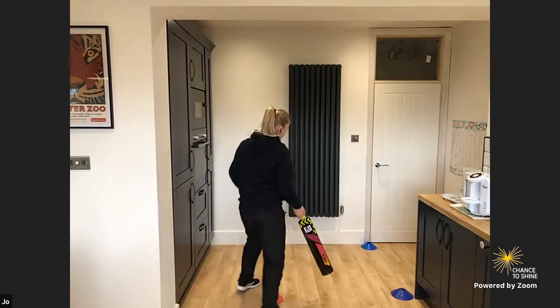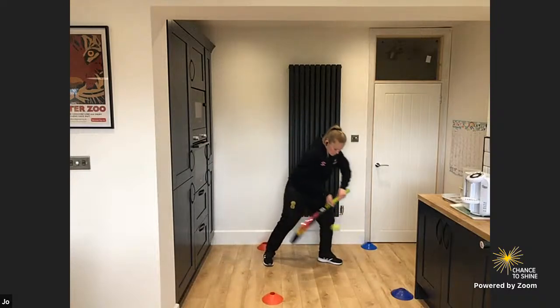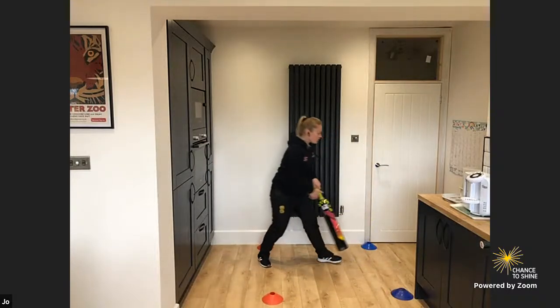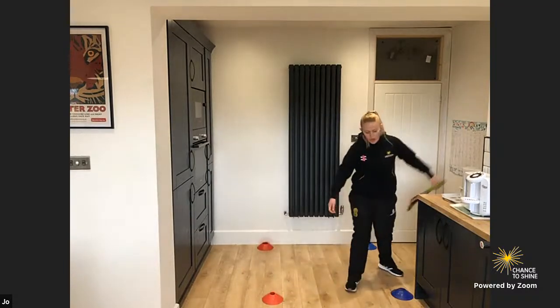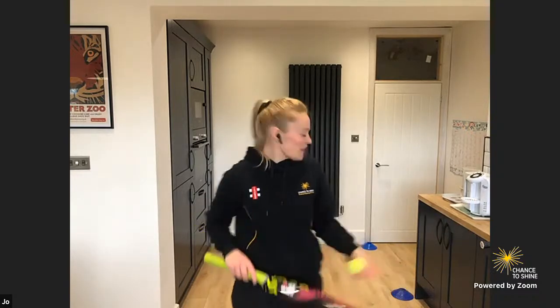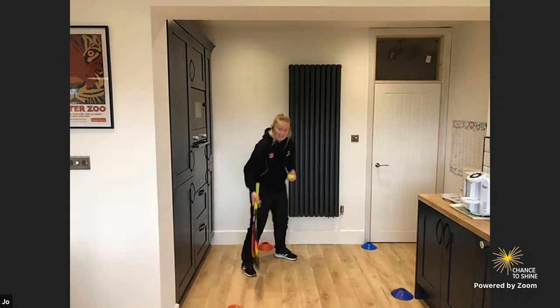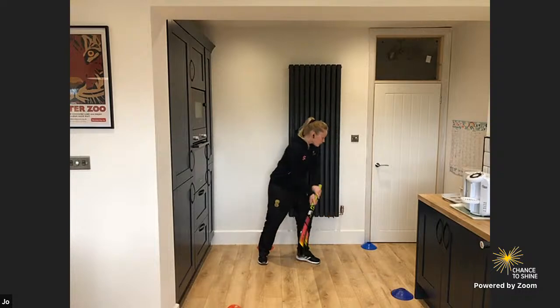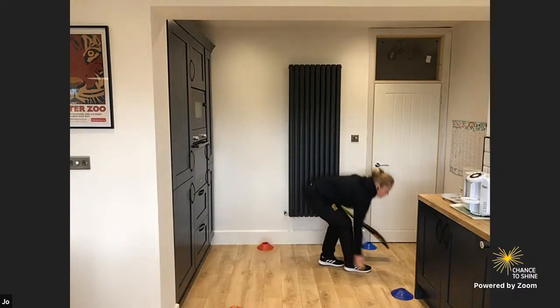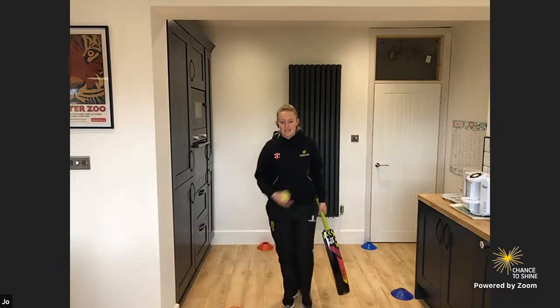So say I hit the first two, so maybe count as one, and then two, but I get out on the third one, hit my leg. I might swap with my partner, but I keep my 2 points and add them on next time. It's the person at the end with the most points that wins. But remember, if you're out, you've got to swap with your partner. In this game, if you're on your own like me, what you can do maybe is go back to zero. So if I hit the ball, 1 point for you. If I move the wrong way or I miss, I just have to go back to zero if I get out.